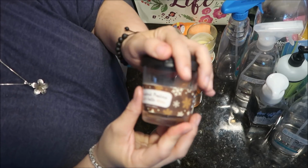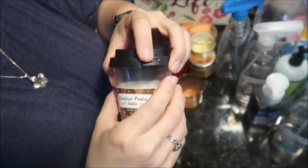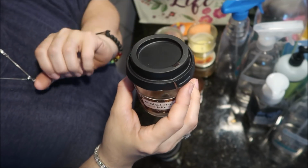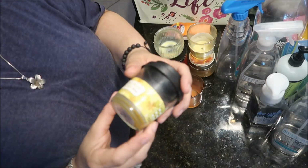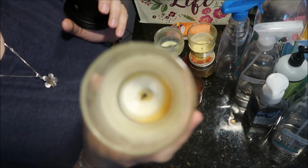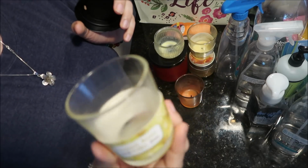It smelled so good. I love the look of the way that this looks with the little coffee lid and the little like heat sleeve. It's just so cute the way that they present the coffee candles, and I'm all about my coffee. Same thing with this one. Look at that, you guys. The inside, amazing. And this one was my favorite.